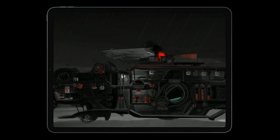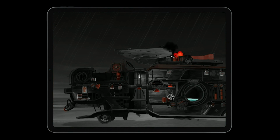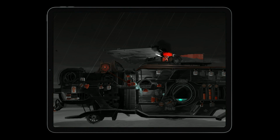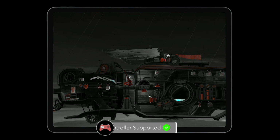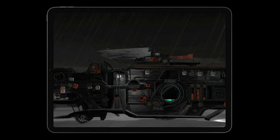You can play Far Lone Sails with a controller or keyboard. However, both those accessories work for gameplay only, not menu interaction. Far Lone Sails is supported on iPads back to probably 2014. It costs $3.99 USD on the App Store.